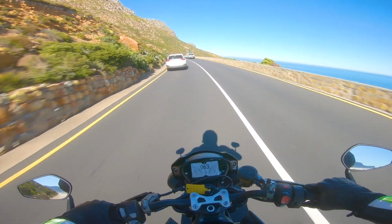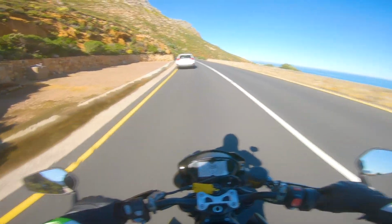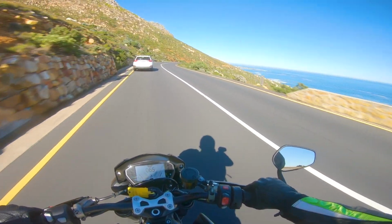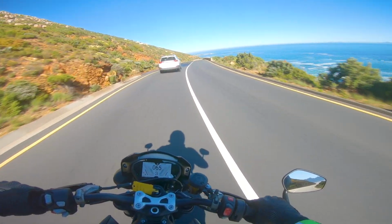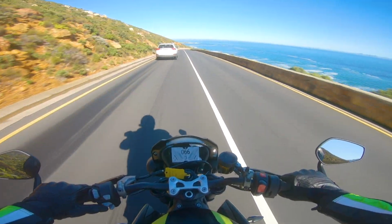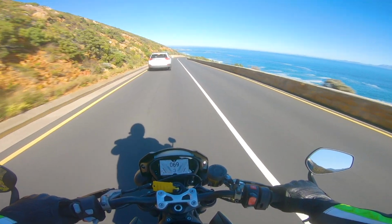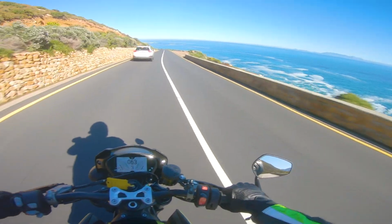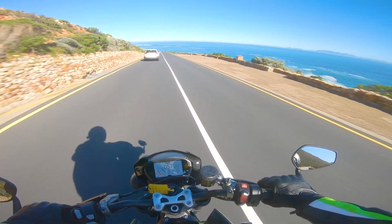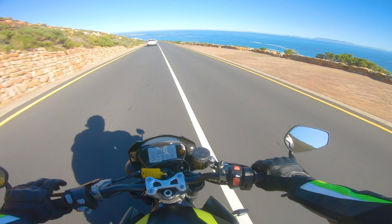I mean, the brakes on the 675 were really good. It was a Brembo caliper with a Nissin radial master cylinder, and that pairing was amazing. Really, really good for that bike. I didn't have any complaints about those brakes, and these are definitely no exception. I mean, M50s, you can't really go wrong.